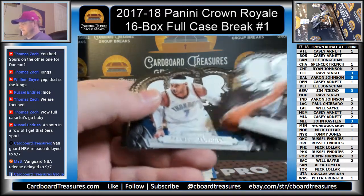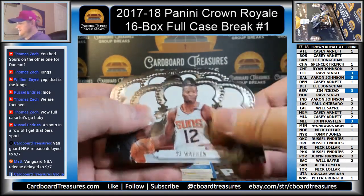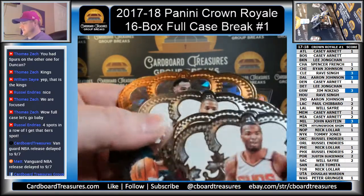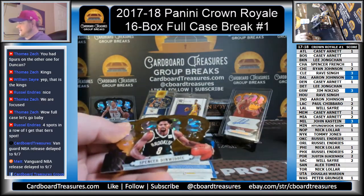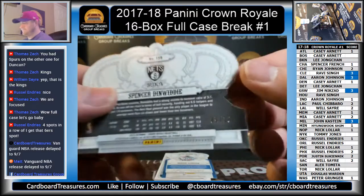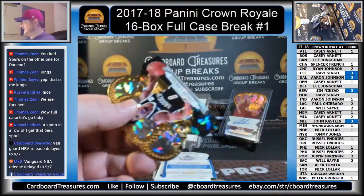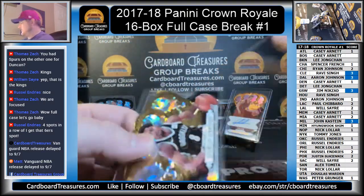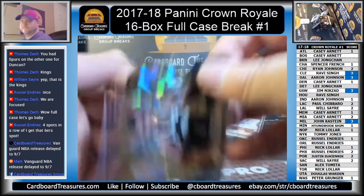Pau Gasol, Carmelo, Donovan Mitchell, Warren, Winslow, Nurkic, Barnes, Kid Gilchrist, Collins. That one is 21 of 99. And Spencer Dinwiddie. That is 5 of 10. Going to the Nets. That is Lee. Brooklyn Nets getting on the board.